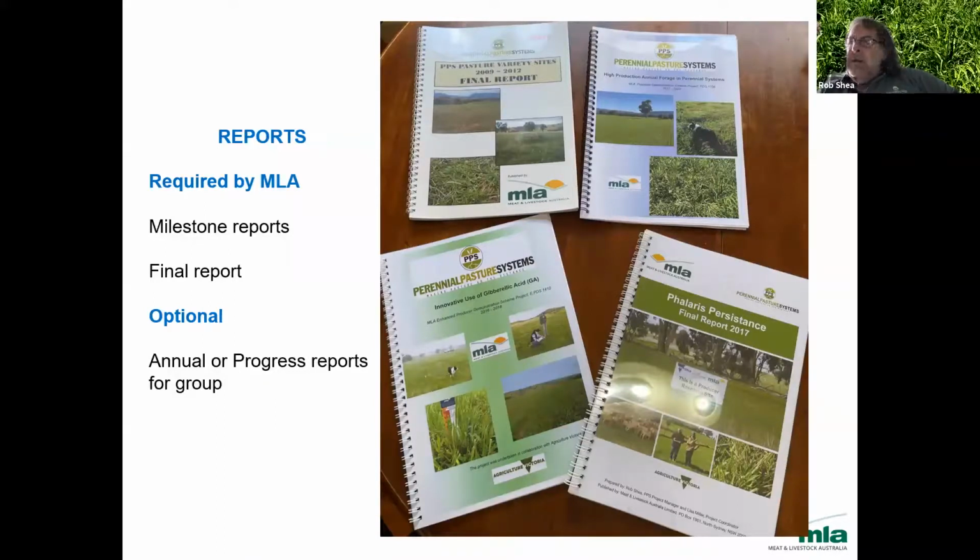The other thing required by MLA is a final report, and these are fairly complex, not quite as simple as was mentioned before. They do take a lot of time to do, but they're quite rewarding when you get them out. As you can see, a few of ours there. The time needs to be budgeted to do these, so that they don't just happen. And expert advice may be needed from the group consultant or someone from outside. But in the end, they're a great resource for group members and farmers in other regions. All these final reports are on our website and also on MLA's website. It's also optional to do an annual report, results report or progress report for group members.